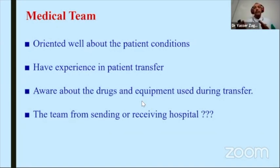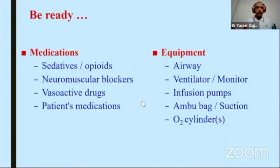And we have some controversy if you are in a small hospital and referring to a large hospital. So who is the transfer team? Usually, if you have limited resources, the receiving hospital can send their team and take the patient.